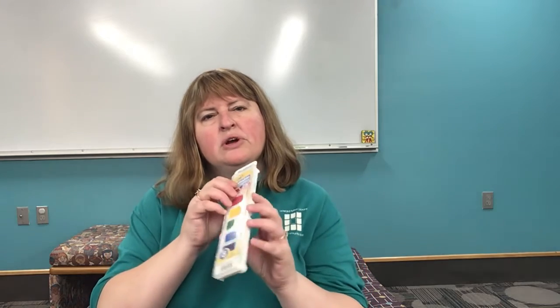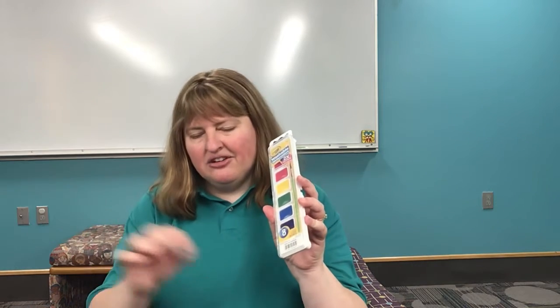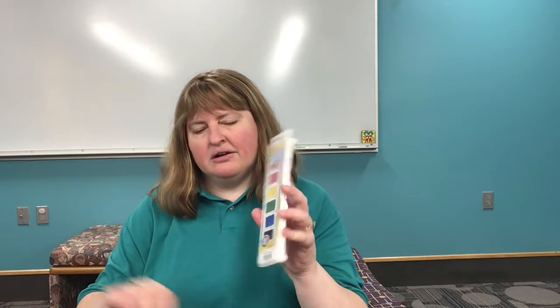I think we're gonna have a paint story time. Have you ever painted before? I've painted some pictures. Have you? Do you like to paint? Do you like to use these kind of paints? The watercolor paints where you dip your brush in water and then the paint? And then you can draw your picture and paint it. That's beautiful. Or the thicker paint, the tempera paint.